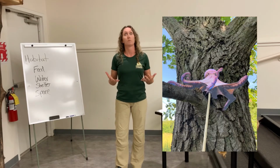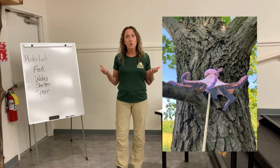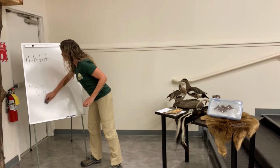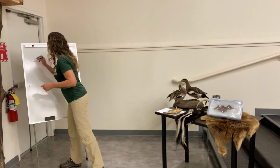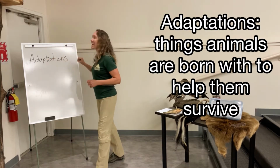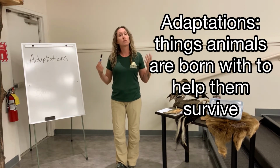Now let's move to the octopus. Octopus are also born with something that helps them to survive in their ocean, in their water environment. Just like fish, octopus have gills. So those allow them to survive underwater, same as fish. So those things that animals are born with that help them to survive have a very special word to go with it. And let me write it up here on the board. Adaptations. So adaptations are things that animals are born with to help them survive.